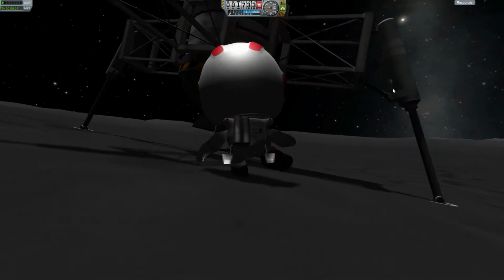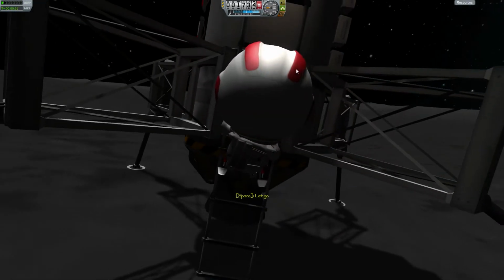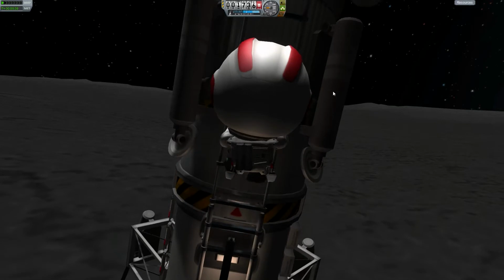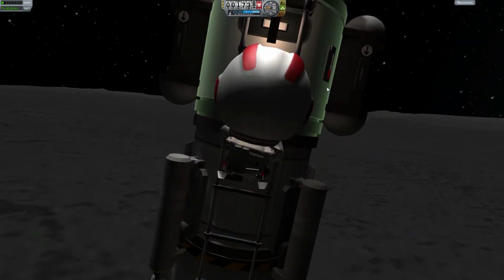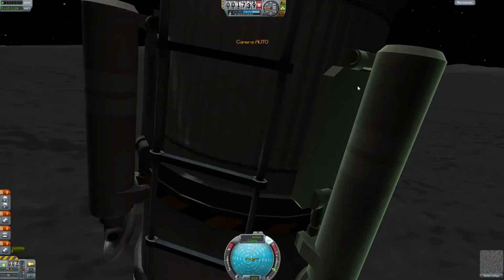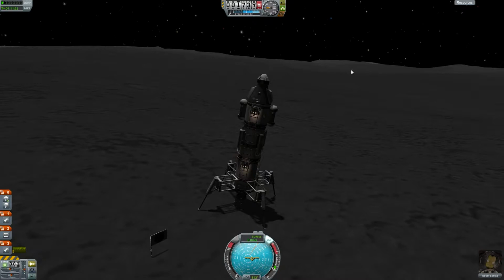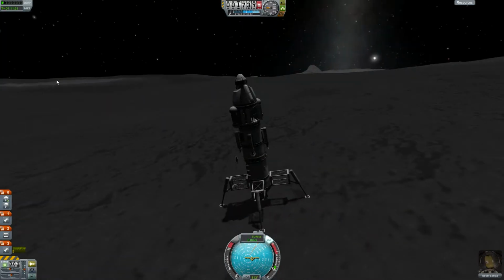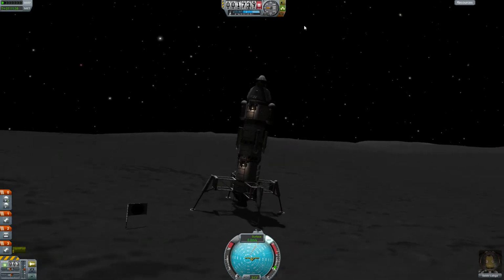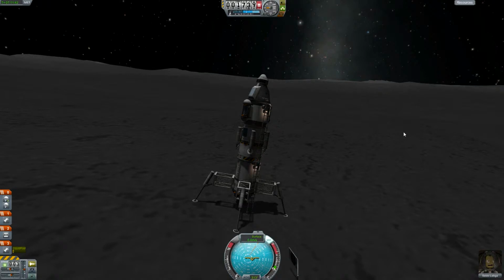Let's walk around. Okay, I think we've done everything we need to do here. And let's climb back up. Board. Okay, I think I've done everything I need to do on the moon, so now we can think about returning back to Kerbin. Can we see? No, we are on the far side. We can't see Kerbin from here.